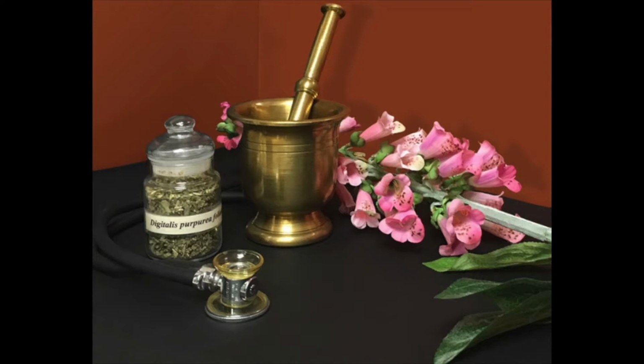Dr. Withering's sixth conclusion was proven later to be incorrect. He arrived at this conclusion because he observed a great increase in urinary output in his patients under treatment with digitalis. It was later proven that the diuretic effect of cardiac glycosides is secondary to the increase in the strength of the recovering heart muscle. As the cardiac output increased, the renal function improved. Better renal function increased the urine volume.